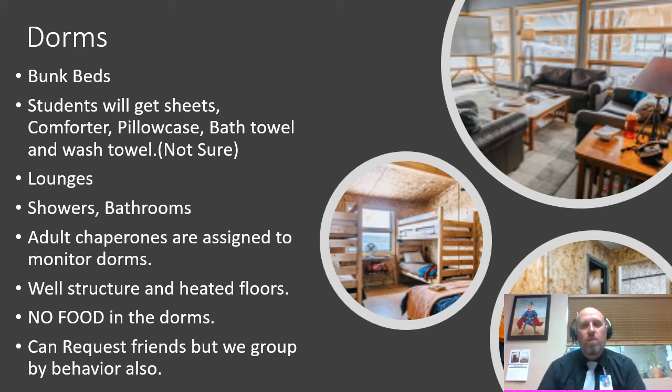All right, one of the biggest questions is what is it like in the dorms and how does that feel? The cool thing is they're bedrooms. So the students all have a bedroom, 4 or 5 people sleep in it. There's usually 2 sets of bunk beds and one single bed. Last year they did give us sheets, comforters, pillows, bath towels, and wash towels.